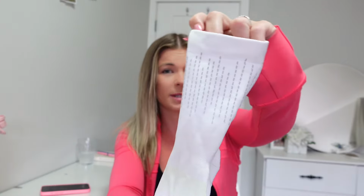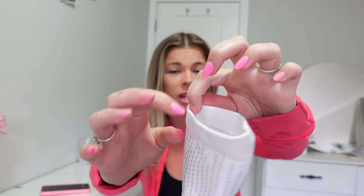I don't know what this specific material is called, but they are basically anti-blister. They keep my foot that little bit more held in. They're just that little bit tighter, not too uncomfortable, but just so you're not getting blisters. I did wear these ones in particular for my full marathon and I got nothing.